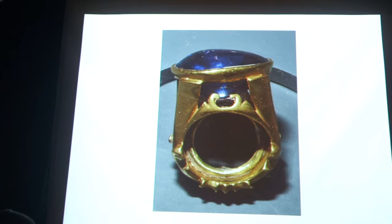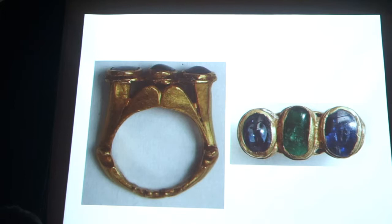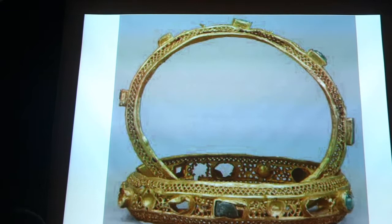Another one in the exhibition, from Paris, again one of these architectural rings, set with smaller sapphires and emeralds. And at the same time, we find this very elaborate gold work, where it's open work to show the quality of the gems, but also the gold work itself. These two bracelets in open work patterns, and very elaborate floral patterns, are also coming to fashion in the second and third centuries.